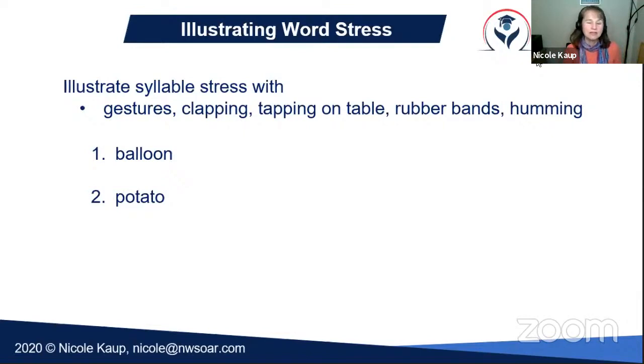So you guys can do that yourself as well. I can't see you, so I don't know if you're doing it. But yeah, you can do that. Or we can do it with our gestures again.